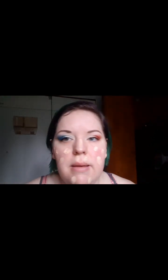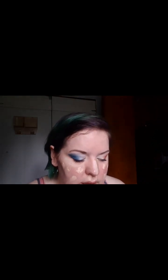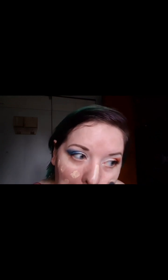It's very lightweight. It's not medium coverage. It's less than medium, but it's not quite light. So I dab it on. Oh, I'm almost out of time. I take this type of brush. Stippling brush, I think. It's by Real Techniques. I don't know if they make this anymore because I can't find it. Don't ask me how long I've had it. It's embarrassing how long I've had this.